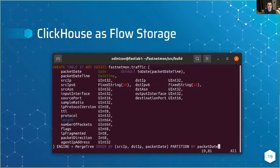Good. We'll take one more quick question. Pavel, what is your ORDER BY in your main table, which I take it we're looking at right now? How did you get to this ORDER BY right from the start?